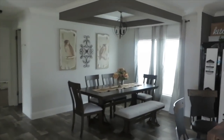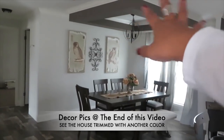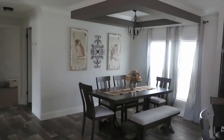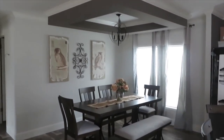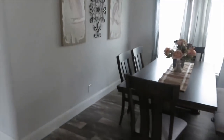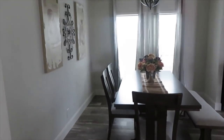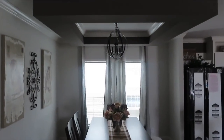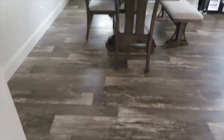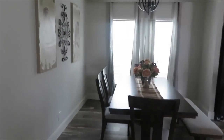Let's look at the dining room. Love the ceiling. Love that whole cutout look. I don't know the technical term. Somebody will correct me or tell me what it is down in the comment box. But I love the ceiling. Two windows in the dining room. Love the colors that they used in here. The floors are gray, a grayish brown. Really love it.